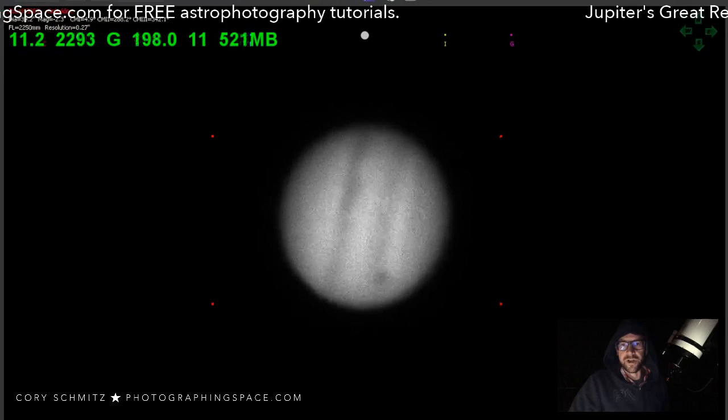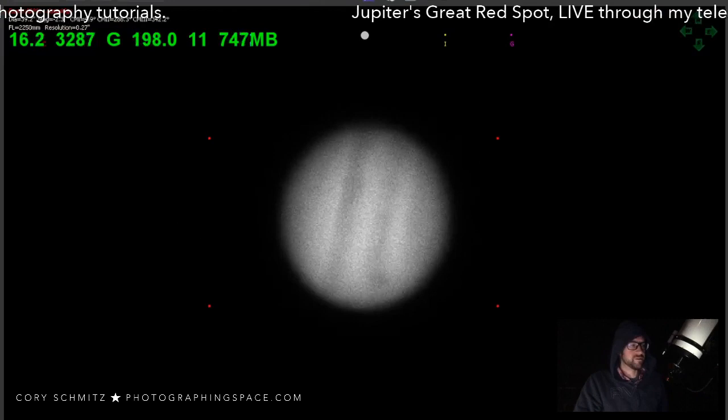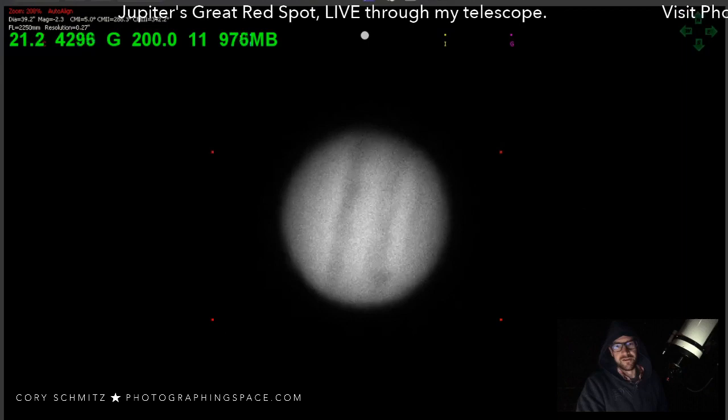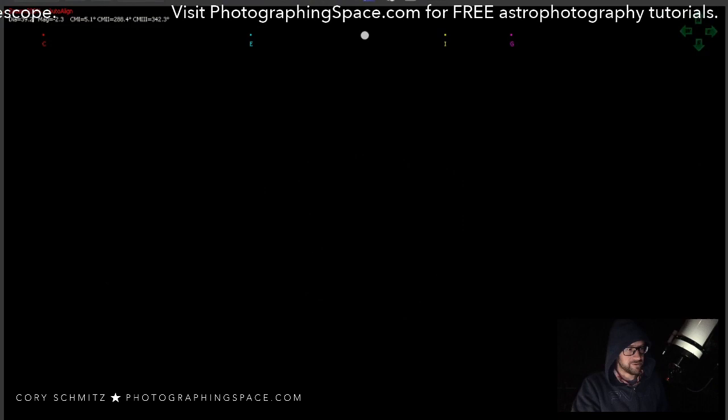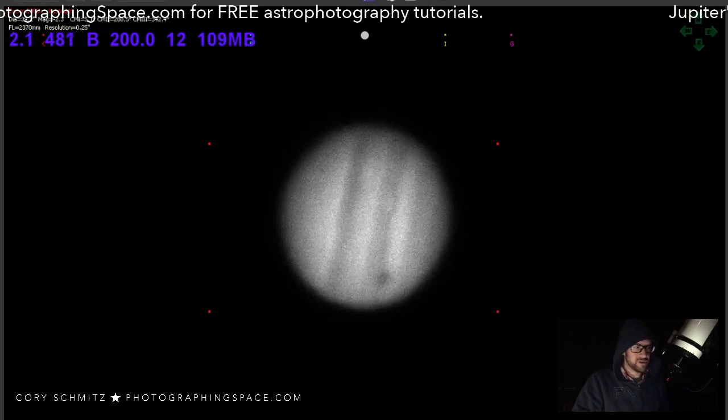So I've got some information about the Great Red Spot, and just because I am not a planetary scientist, I am not qualified, so I'm just reading off of Wikipedia. I am an astrophotographer. I am a guy that has a telescope in his backyard, and I'm just doing this because I enjoy it. I'm going to inspire some people.